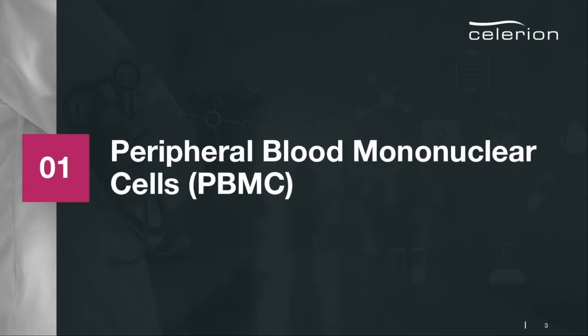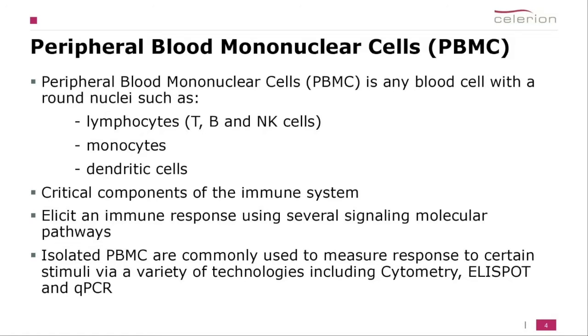So today, first, we will look into PBMC isolation, which is peripheral blood mononuclear cells. So what are PBMCs? Peripheral blood mononuclear cell, which is called PBMC, is any blood cell with a round nucleus, such as lymphocytes, which consist of our T, B, and natural killer cells, monocytes, and dendritic cells. They are critical components of the immune system. They elicit an immune response using several signaling molecular pathways.